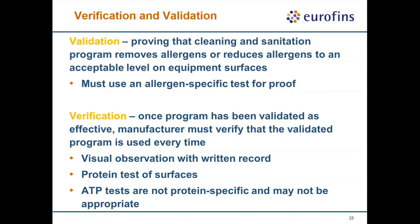Just remember that you have to justify your choice of which allergen you're going to test for in a mixed allergen scenario. A couple of terms that we're going to use throughout the rest of this talk are validation and verification, and a lot of people get these confused. I like to talk about validation first, because what you're using validation data for is to prove that your SOP is giving you the outcome you expect before you start using it in routine practice.